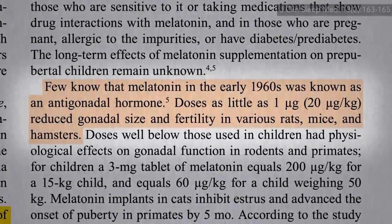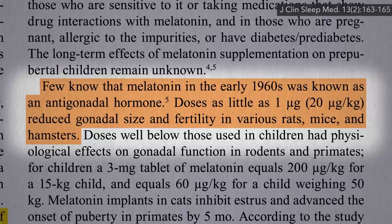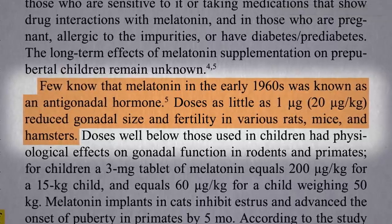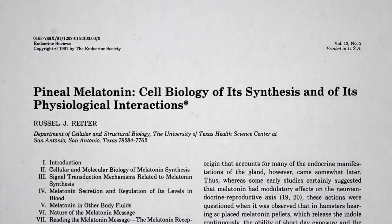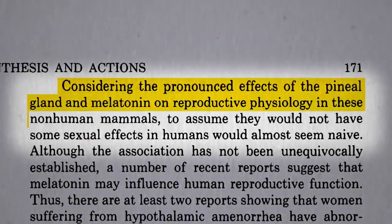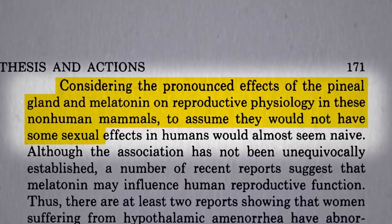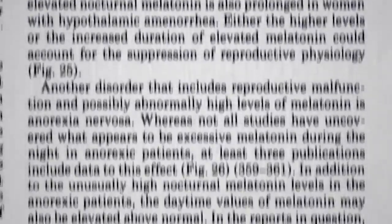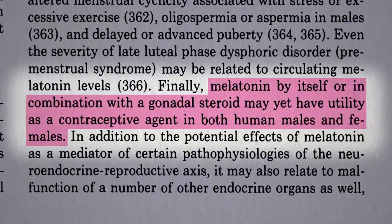After all, melatonin in the early days used to be known as the anti-gonad hormone, with human equivalent doses of just 1 milligram or 2, reducing the size of sex organs and impairing fertility in laboratory animals. Now, obviously, rats aren't people, but considering the pronounced effects of melatonin on reproductive physiology in other mammals, to assume that it would not have some sexual effects in humans would almost seem naive. In fact, they speculate maybe melatonin could one day play a role as some sort of contraceptive agent.